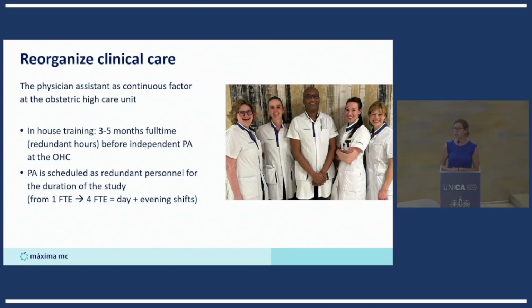We also reorganized clinical care a little bit, because now we have continuous monitoring at the obstetric high care. That is demanding, so we thought we need the physician assistant. We already had 1 FTE of physician assistant at the labor ward, at the obstetric high care, and we wanted to expand that. These are midwives trained as physician assistants, and they also get, in addition, an in-house training of 3 to 5 months full-time, and then they become an independent physician assistant, or you can think of them as a ward doctor. They help out with the clinical study, and they are like the central point for both the patients and the clinicians.